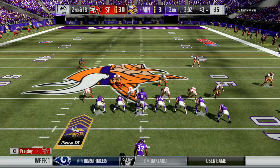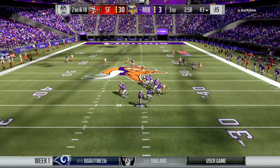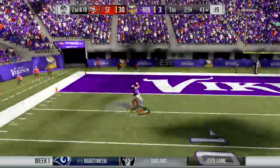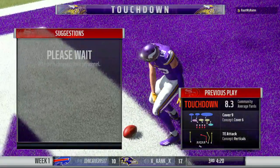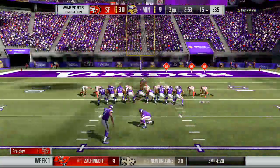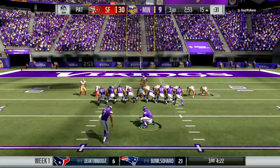18 yards to go now on second down. Cousins now on second down. He's going to go for a big play downfield. That's going to be caught. And he'll get into the end zone. Touchdown, Minnesota. Adam Thielen, 57 yards. And the Vikings are able to cut into that deficit.